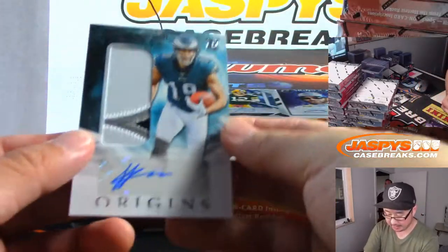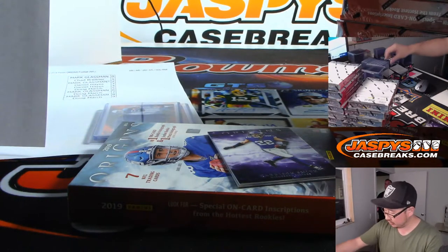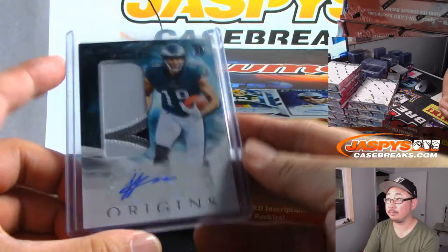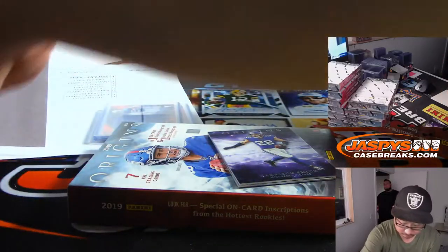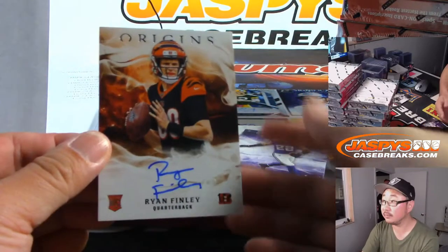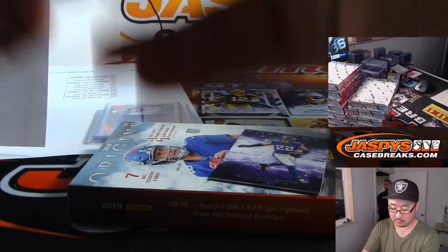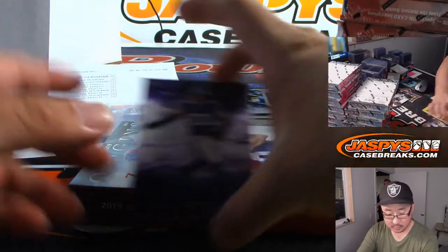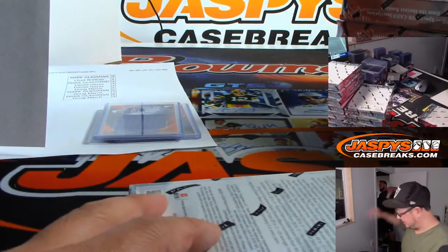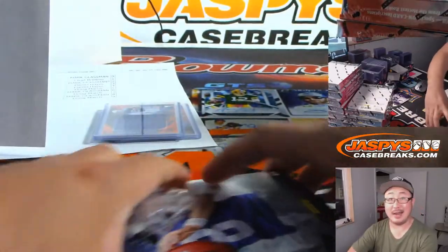Patch auto is J.J. Arcega-Whiteside. Nice. Caught a touchdown today. That's for the Eagles. Eagles picked up straight up by Bruce. The on-card auto is Ryan Finley, Bengals, Daniel Patera. Vikings, that'll go to Jerry Bennington. Next box. All right, see ya. Next box.